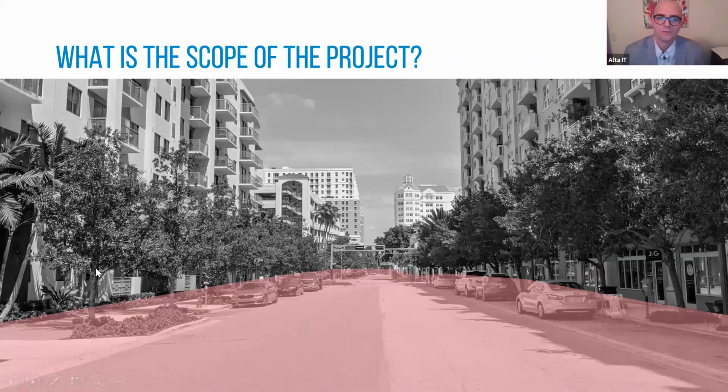So what is the scope of the project? It's really everything within the public right-of-way along Datura and Evernia Street. That includes not only the street space itself, but we've also been exploring opportunities for vertical elements, architectural elements, such as along the public parking garage on Evernia.